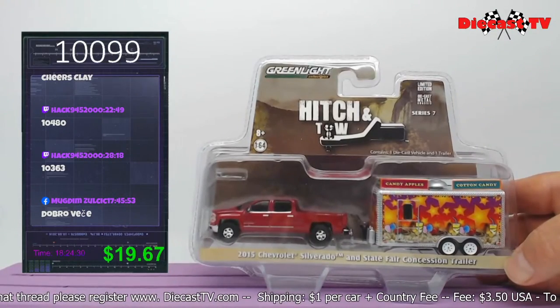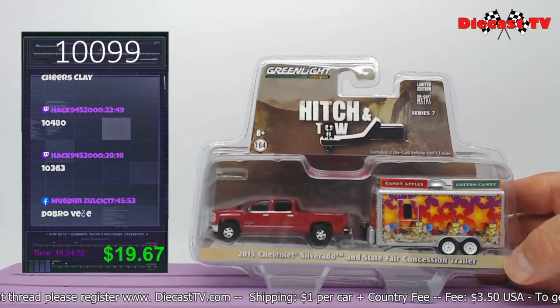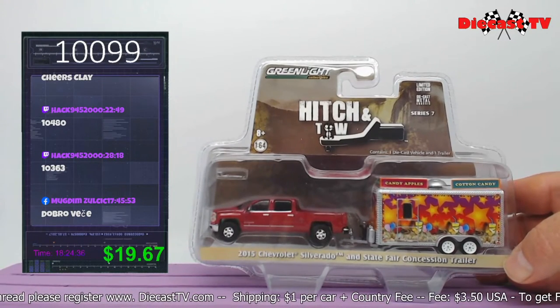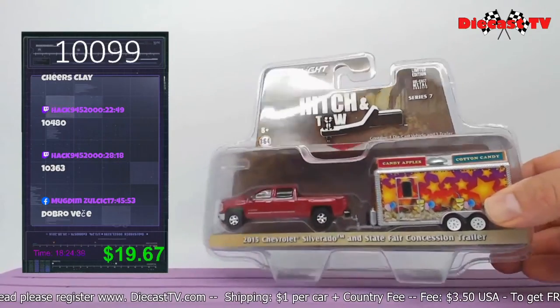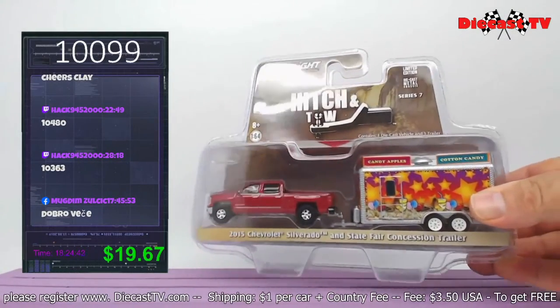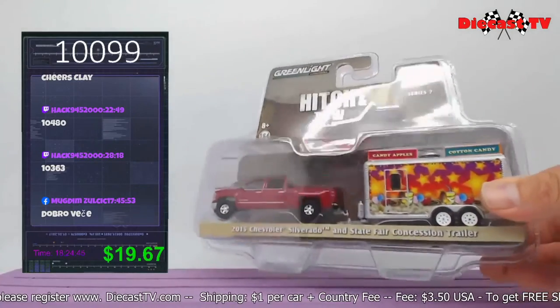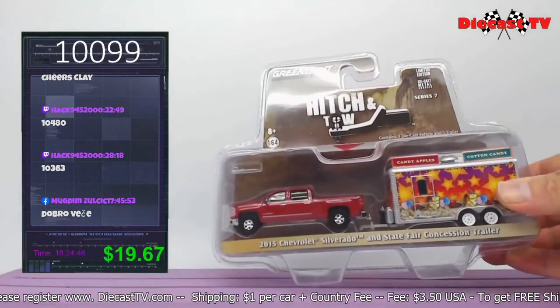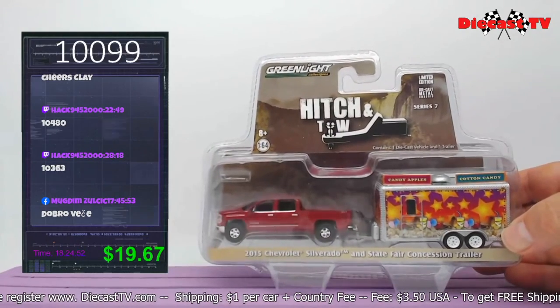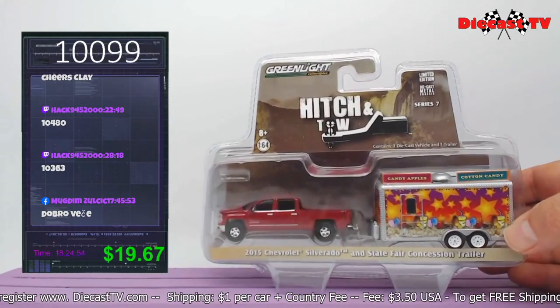It's fair season, love state fairs. My goodness, this brings back childhood memories. Look at that beautiful hitch and tow from Greenlight, 2015 Chevrolet Silverado. I got a couple of those. Love the Silverado. And check out the state fair convention trailer. Anybody for cotton candy and candy apples? I love it. Time to buy it now. Type in the number 10099.